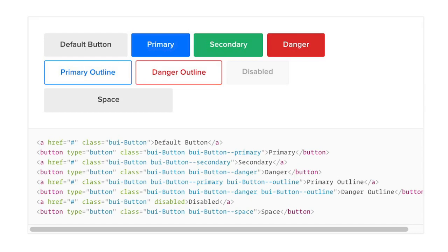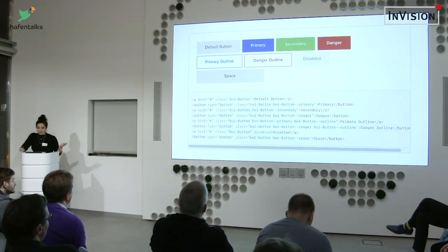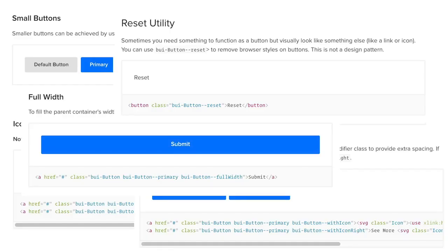When it comes to building the actual components themselves, decide on the base and then start small. So, there's buttons, the hello world of design systems, but there's also so many states for the buttons, and all of those states have different interactions. So, think about you get small buttons, mini buttons, icons with text inside of buttons, icon buttons, full width buttons, a reset utility for something that's like a button but doesn't want to look like a button.